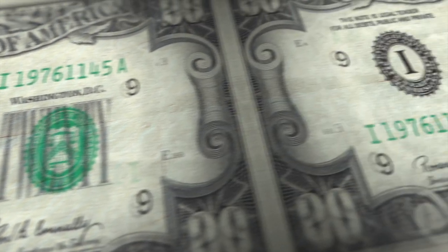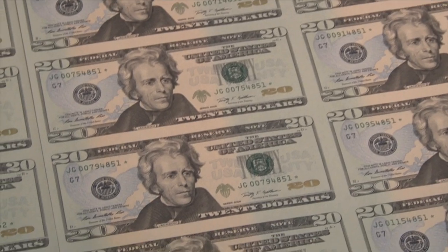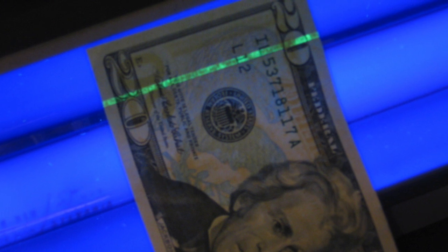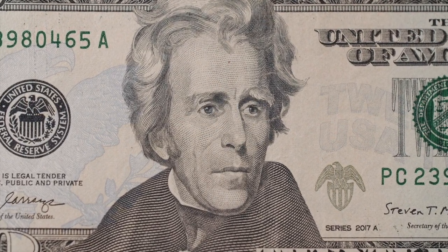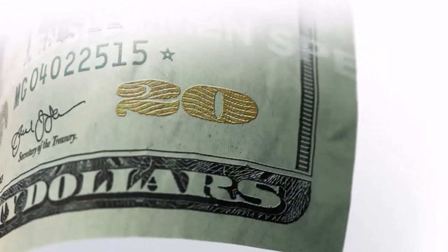The bill mostly stayed the same from the 1960s until 1996, when new security features were added, featuring a larger portrait of Andrew Jackson. The White House remained on the back. Then in 2004, the bill we see today was issued. It includes an embedded security thread that glows green when illuminated by UV light. It also features subtle background colors of green and peach, a portrait watermark of President Jackson visible from both sides of the note, and a color-shifting numeral 20 in the lower right corner. And that's pretty much it.